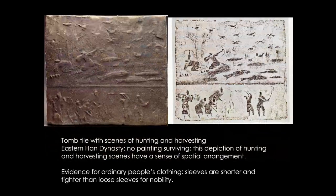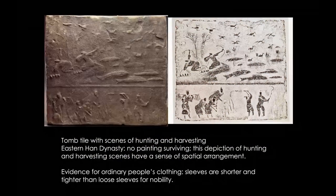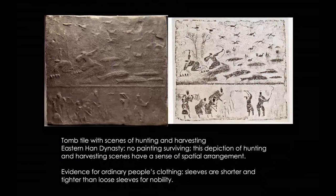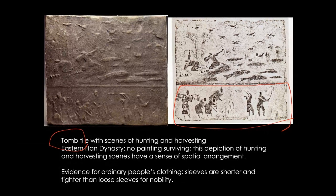But what about ordinary people? What would they wear? We don't have good examples of ordinary citizens, but in one of those tomb tiles, we have a depiction of seasonal labor. In the spring season, you have lotus flowers, fish, and then these archers trying to catch the bird. But the archers' clothes are not very helpful, right?